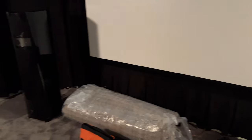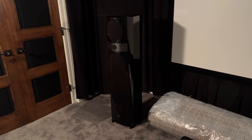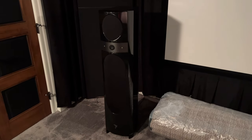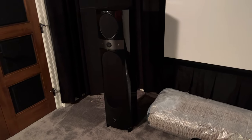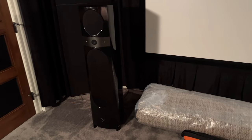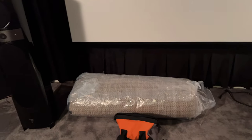So I still have the towers in here. I've been slowly working my way into the idea, for myself and my wife, that we might want to have these in the living room. I spent a whole bunch of time over my COVID isolation looking at options for enhancing the hi-fi music experience of the living room. But I still have them hooked up. I'll get to why in a second.